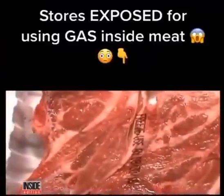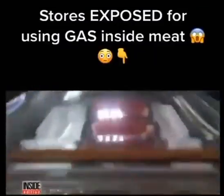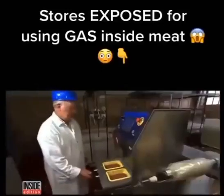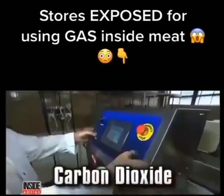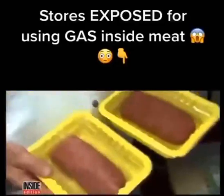Believe it or not, it's been sitting out for 11 days. So how could it still look so fresh? It's because it's being packed and gassed in a special process that most people never heard about, using a harmless amount of carbon monoxide, carbon dioxide, and nitrogen, which keeps the meat looking fresh and bright red.